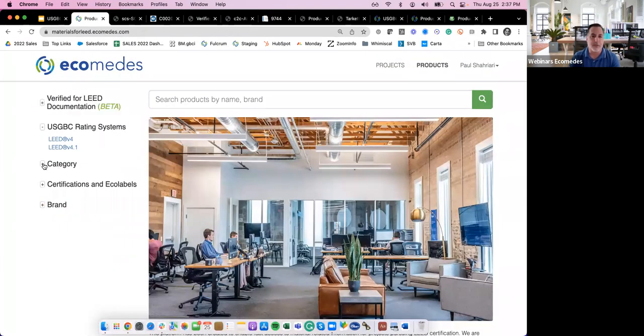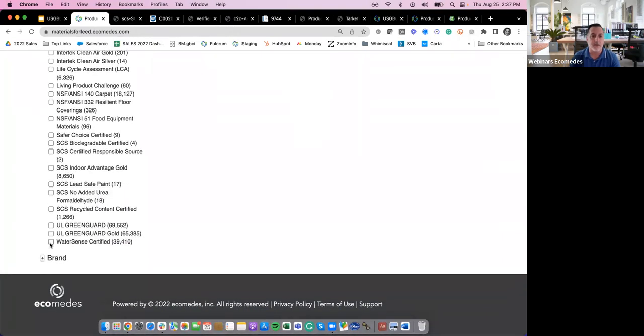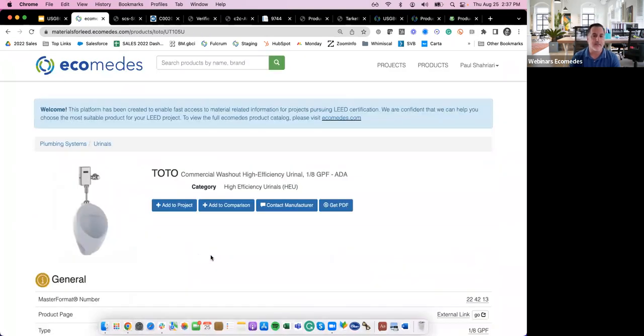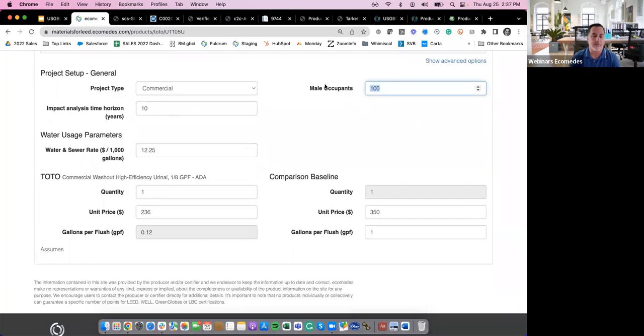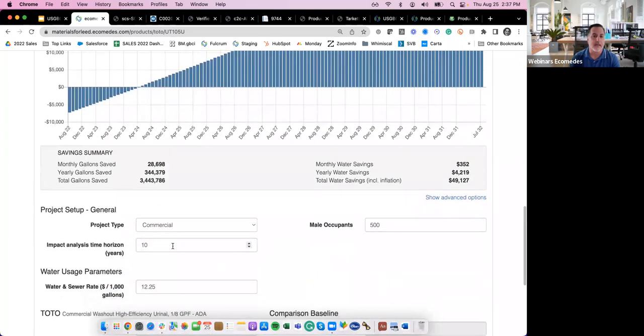Similar thing happens with plumbing. We have all the WaterSense data. So if you go searching by WaterSense down below, it'll show you all of the WaterSense certified fixtures. And if you're interested in, say, a pint flow urinal, it'll tell you the gallons per flush. And then down below here, it'll ask you the number of male occupants, since those are the ones using the urinal. You type in, I need 100 of these in a big commercial project, and I'm going to spend $425 on them. It'll automatically generate the water savings based on the 500 male occupants, a 10-year cycle.